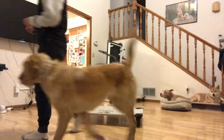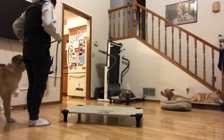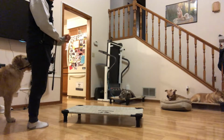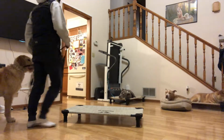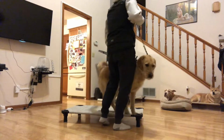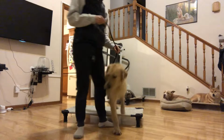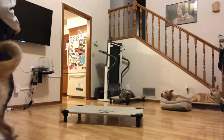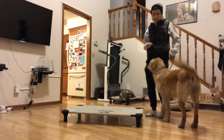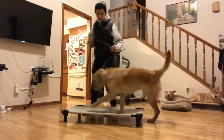I'm not looking for any duration right now, so we want to make it clear. So I stop right here. I'm going to say place, and then I'm going to guide her onto the cot. Place. Good. Let's go. Again. Place. Good.